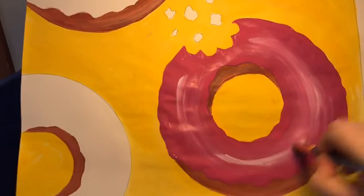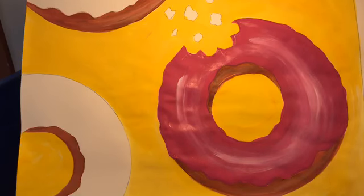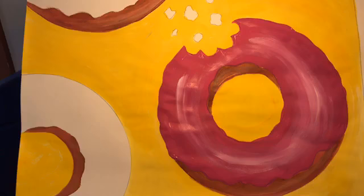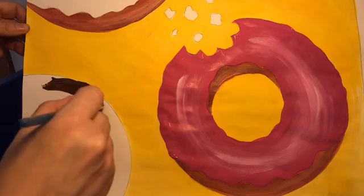Okay, so you can continue to paint all of your donuts the same color, or if you want to do different colors, you can definitely do that. So for instance, if I wanted to have a chocolate donut, I can make my brown and mix it with a little bit of black so that I get a chocolate brown color. And then I can fill in the frosting on one of my donuts like that. So see, if I wanted maybe this one to be a chocolate donut.